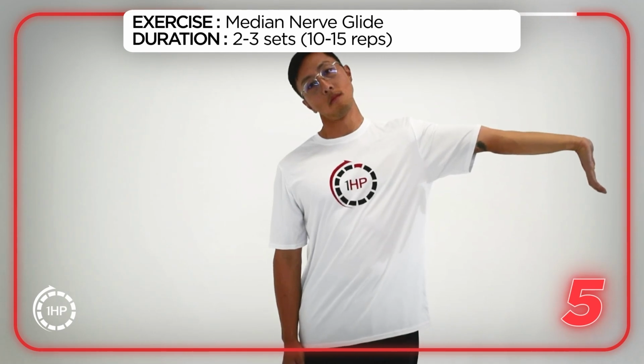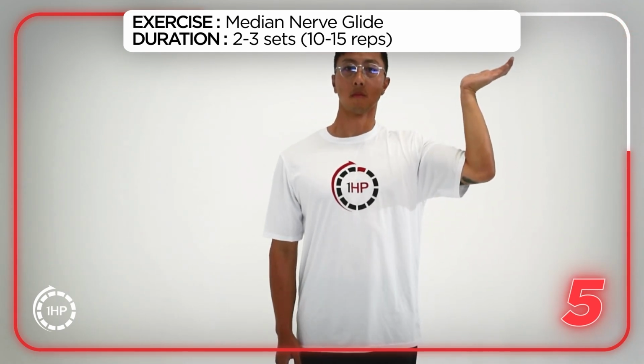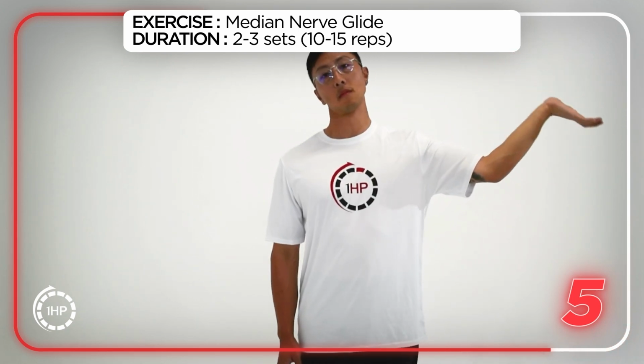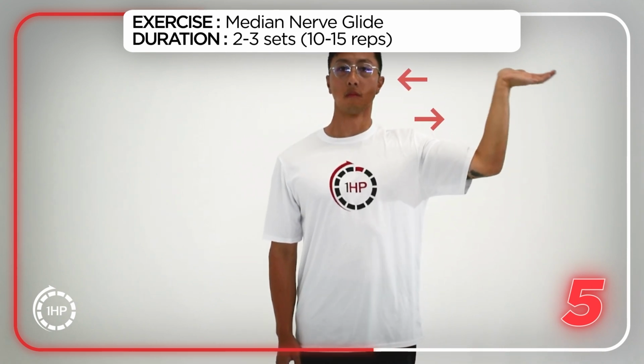This is a median nerve glide, and it can help relieve neural tension and relieve some of the symptoms of a nerve entrapment if it's present with your pain. To perform this exercise, elevate your arm with your elbow bent and your palm facing upwards. Extend your elbow and tilt your head towards the opposite shoulder.